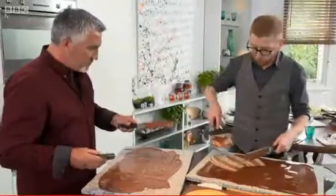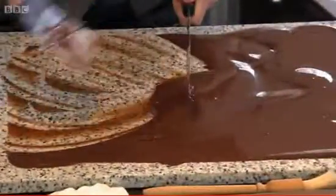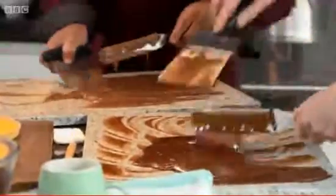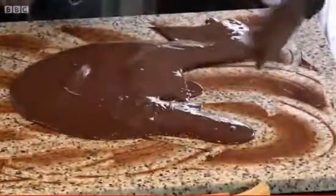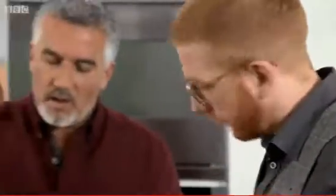Do as you're told. So you're going to scrape from the outside in to the middle. So all the chocolate is going to end up where you poured it at the beginning. So what we're doing is spreading the chocolate to cool it, and if we left it on the slab, it would set solid. That's why we've left some melted chocolate in our bowl to stop it setting. OK.